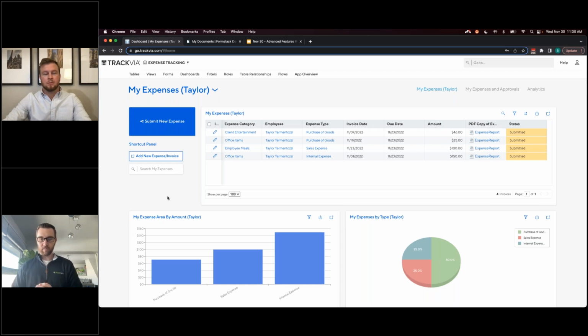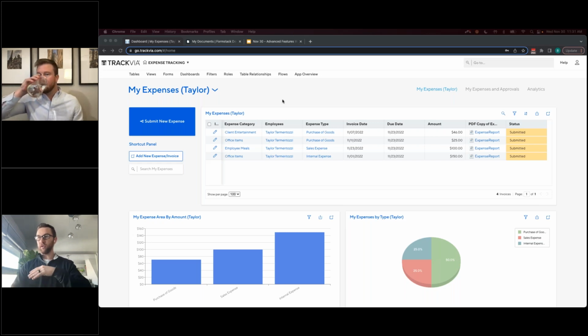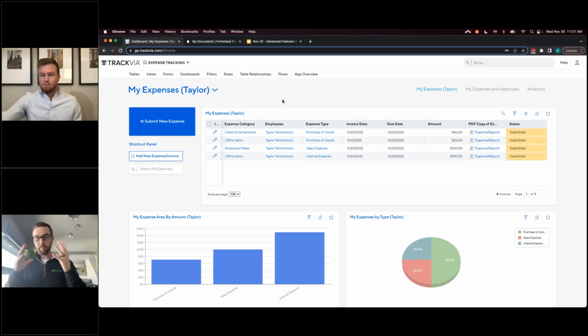So what you're seeing on the screen right now, just for a little context, is an application that we built just to show off some of these features. It's not a very complex application, but essentially this application is an expense tracking application. So we're tracking expense reports, whether that's for employees that are traveling, whether that's for invoices that we may have, and things like that.